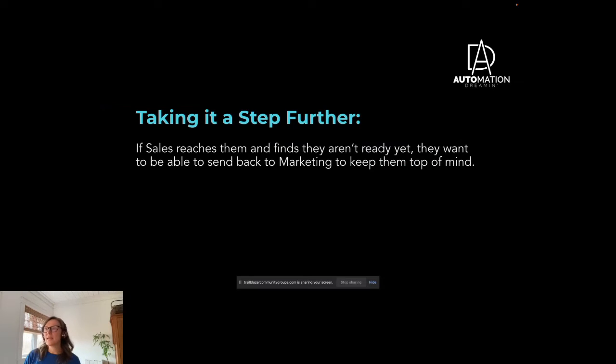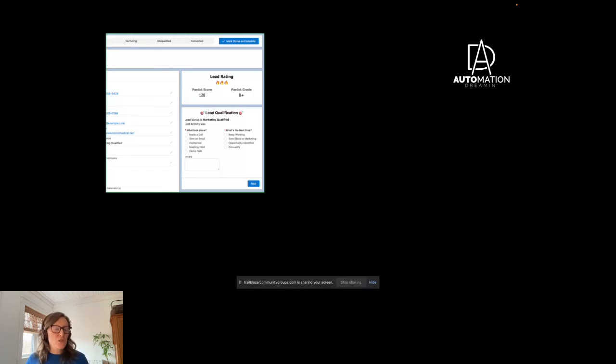So if we want to take it a step further, let's say we've added the task for sales, they've reached them, and once they talk to them, they find they're not ready yet, but they want to be able to send them back to marketing and keep them top of mind. So how can we do this? We could potentially use a screen flow on the lead to help guide the sales rep to log what took place and what the outcomes are on their conversations with this particular lead.